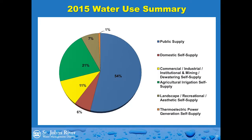Just some information that we get regarding these. This shows the breakdown for the 2015 water use summary that we put out last year. And you can see that public supply is 54%. Agriculture is the second biggest user at 21% last year. And that's by no coincidence that these are where our cost share programs are targeted toward water savings and water quality improvement, the two biggest use categories that we have here at the district.